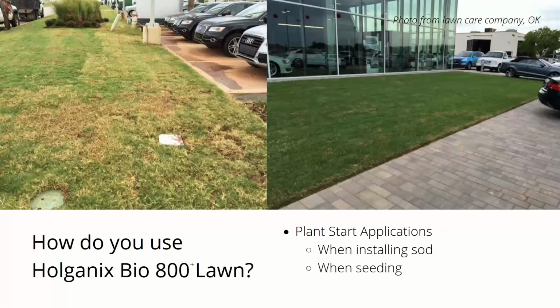So there wasn't even enough time to really see the full result when these pictures were taken, but they were so shocked that there was this much of a difference. The pictures tell you one thing: you can see the color difference, and you don't see the seams as much on the right. The really impressive thing was on the grass on the right, they went to pull up that sod and they could not pull it up. It was already rooted into the soil.